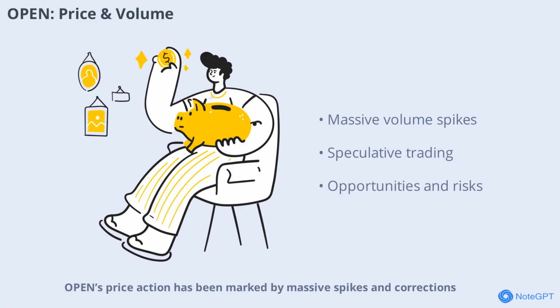OPEN's price action has been marked by massive spikes and corrections. Volume has been off the charts, with days like July 21 seeing 1.8 billion shares traded, and several other days topping 1 billion shares. Such high volume during price swings suggests significant speculative interest and even possible manipulation. For traders, this means opportunities for quick gains but also the risk of sharp reversals.